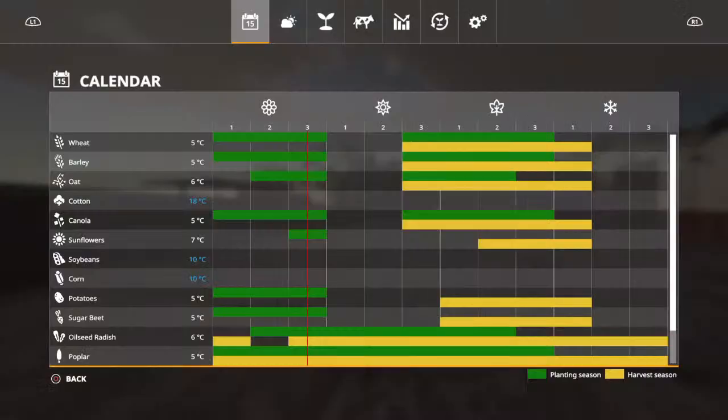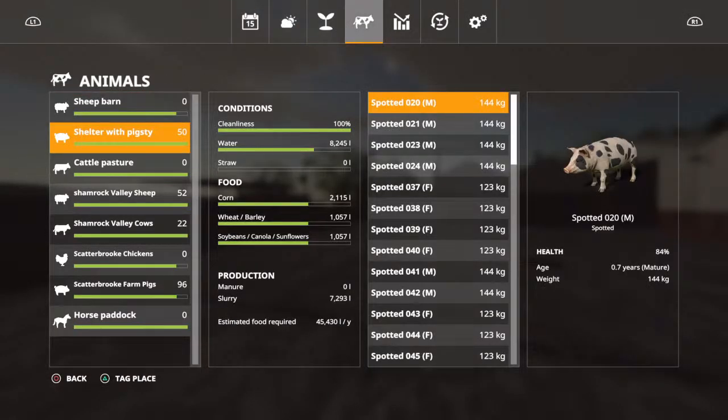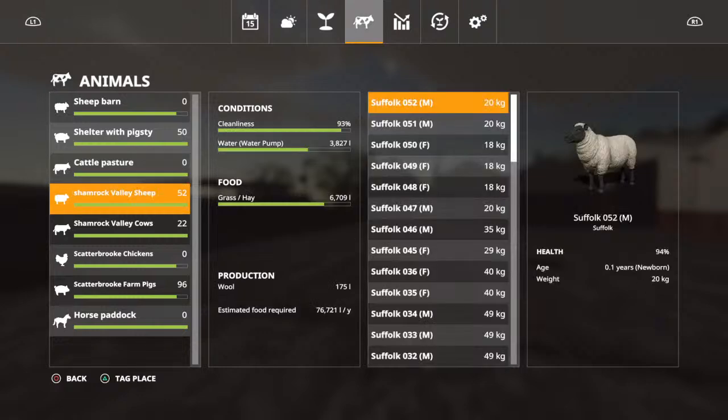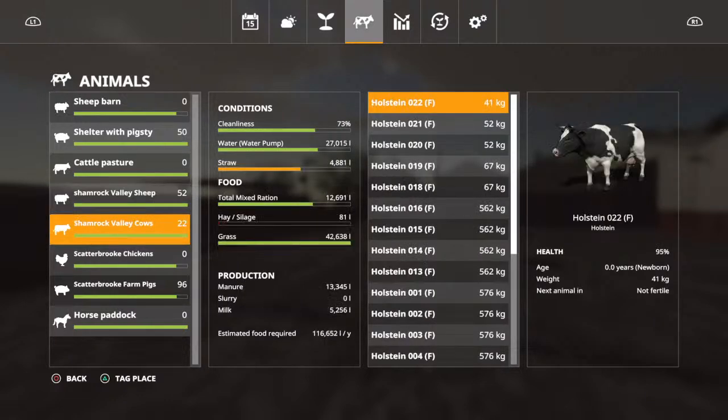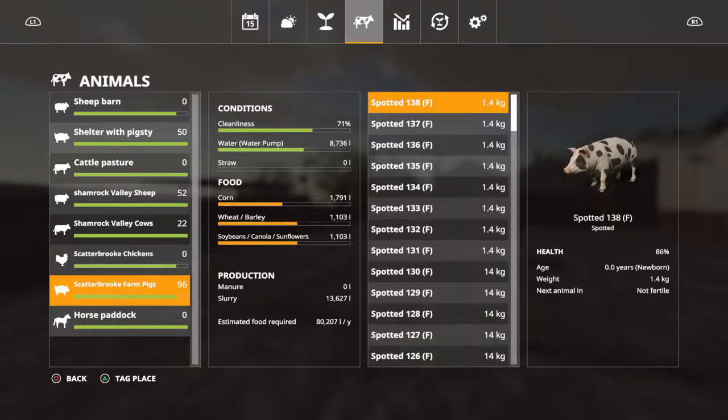Oh, so actually two things. Animals. Pigs are okay up at the pigsty. Sheep, yeah, a little bit mucky, but it's not too crazy. Cows, God, need straw again. But other than that, actually, they're also not that bad. Next time I'm up at the yard, I'll give them a sweep out. And pigs down at Scatterbrook, cleanliness not awesome, but that's dealable.